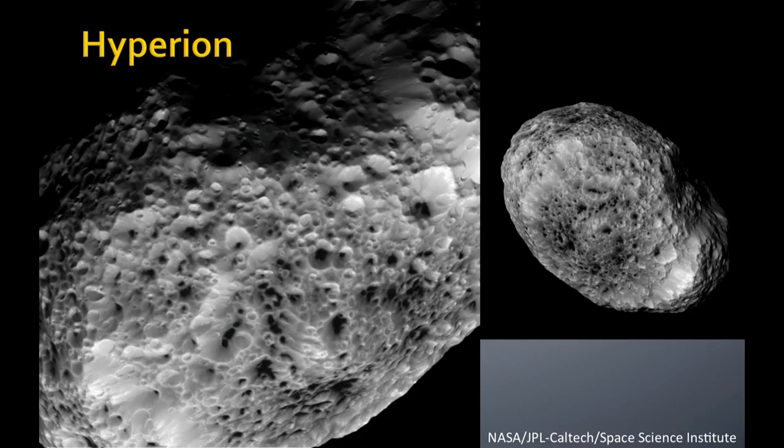The reason we think that is because of its extremely low density. The density of this moon is roughly half that of water. It looks like a sponge. And the reason is that astronomers think it's basically just a loosely held rubble pile with spongy holes in it. 40% of it appears to be porous holes. During this most recent flyby, Cassini passed by Hyperion at a distance of 34,000 kilometers.